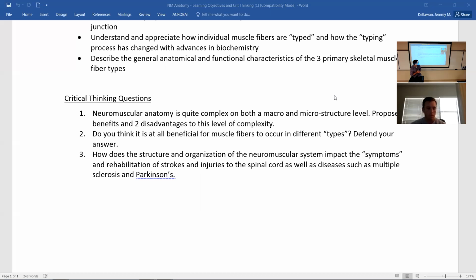Okay, so we're going to go back the other direction, this way. That seems only fair. So for our second question: do you think it is at all beneficial for muscle fibers to occur in different types, and defend your answer?